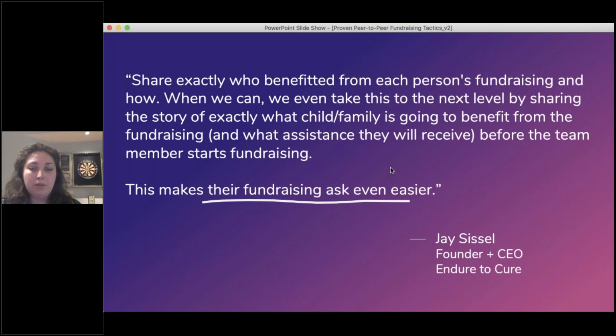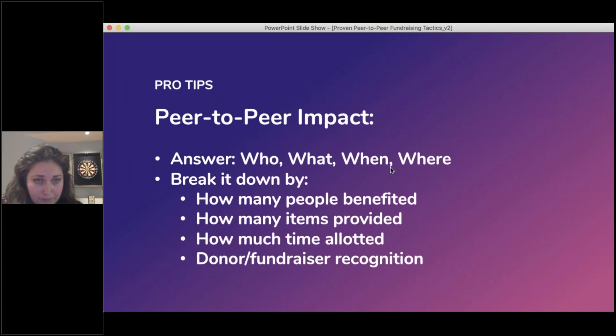So this is really important because, again, you're putting first the impact that your fundraiser can make with your organization. When you're trying to communicate impact to both your peer-to-peer fundraisers and your donors, one of my tips is to break down who's going to be benefiting from this campaign, what you're providing them, when this is happening, and where it's happening. Just give them the details so they can picture who is benefiting. It's great if you can do this with pictures and video as well.